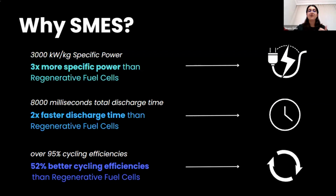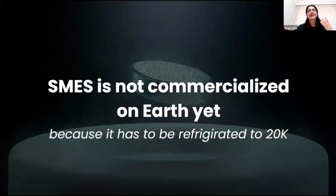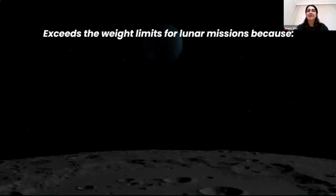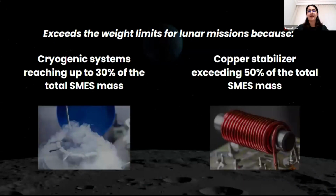We realize that the SMES will be a great fit for lunar applications because of several reasons. First, its high specific power, so we can store large amounts of energy in a relatively small volume. Its fast response time helps us to release stored energy in a matter of milliseconds, and its long cycle life and efficiency means minimal degradation over many charging cycles, which means lower maintenance costs. But then, boom, we learned that the traditional SMES systems are not commercialized on Earth yet. And the root cause is that they actually have to be constantly refrigerated to 20 Kelvin to function. And for lunar missions, they exceed the weight limits because of their high mass of cryogenic systems and the copper used inside as a stabilizer.